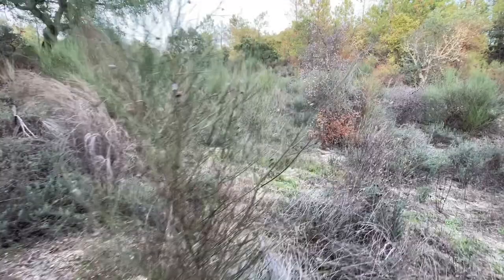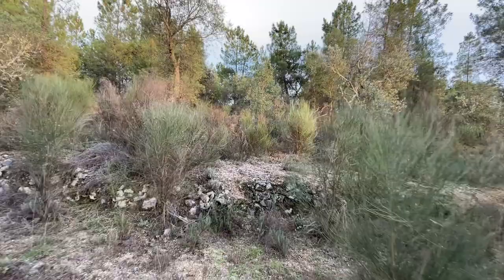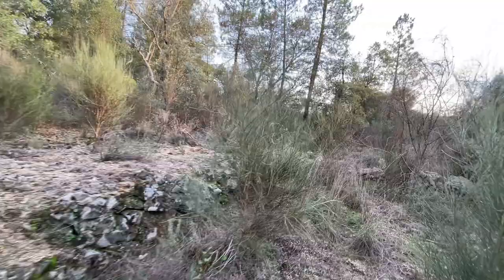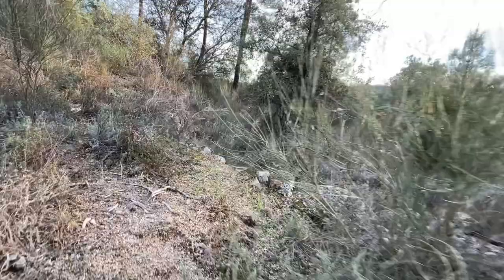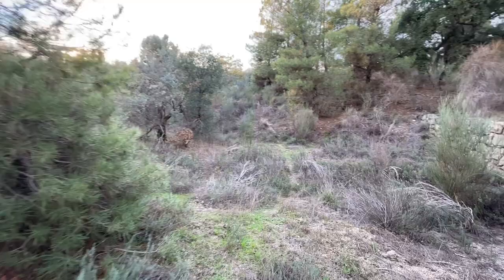Again, a little flat area. I know it's not easy to see, the land is not clean. But I try. I have a lot of steps, not natural, men made them, of course, but rock steps. And now I turn back again to the ruins area and the flat area in the middle of the property. Again. And now I turn back to the center of the property.